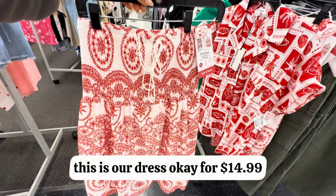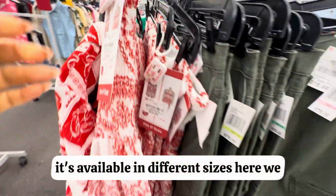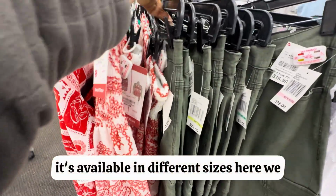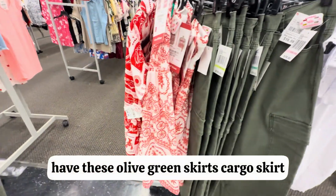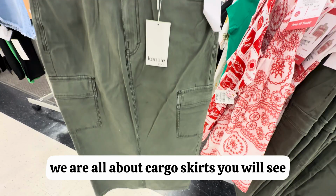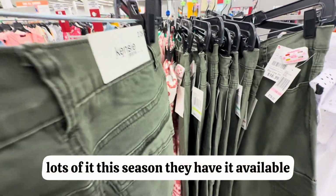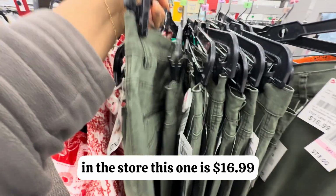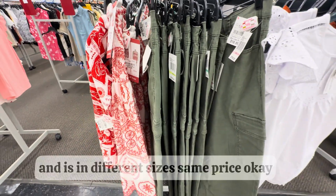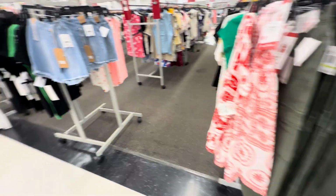And we have these two. This is our dress, okay, for $14.99. It's available in different sizes. Here we have this olive green cargo skirt. We are all about cargo skirts. You will see lots of it this season. They have it available in the store. This one is $16.99 and is in different sizes, same price, okay?